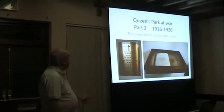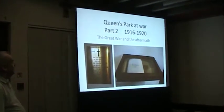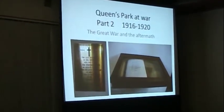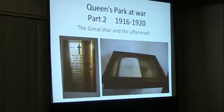So basically, Queen's Market War, Part 2, 1916 to round about 1920. Pictures on the front are of two of the things that are actually in the church itself: a brass commemoration plaque and the Book of Remembrance, which has its pages turned at regular intervals so that all the people from this area who are in the book get a showing.